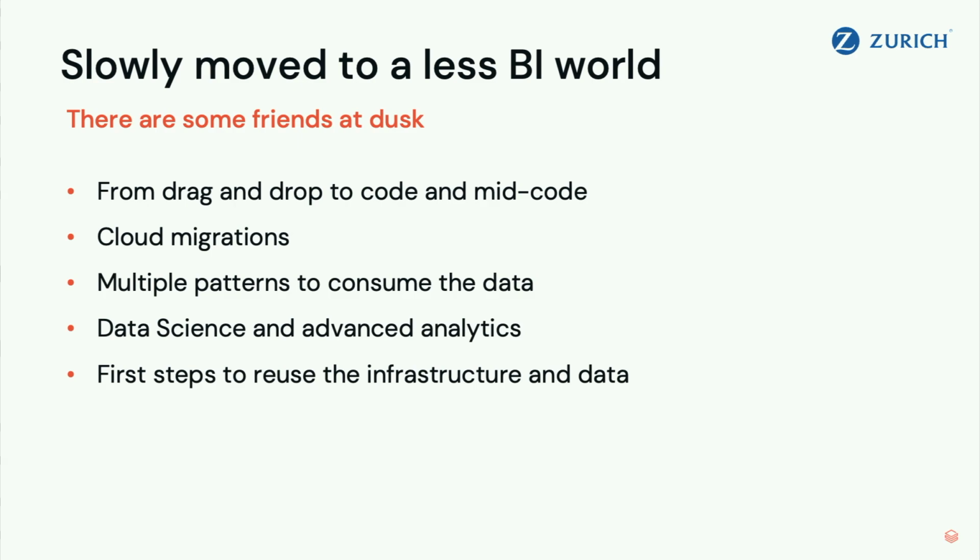So we moved a bit out of the drag and drop. Why? Because it was really useful, but still not that flexible. So that was one of the main reasons. Then we moved to the cloud, and we started doing a lot of data science and advanced analytics. I mean, fraud detection, pricing, risk accumulation. I mean, you name it, right?